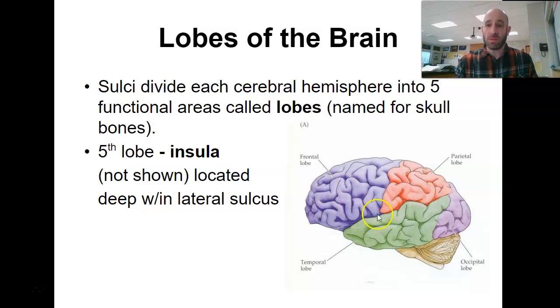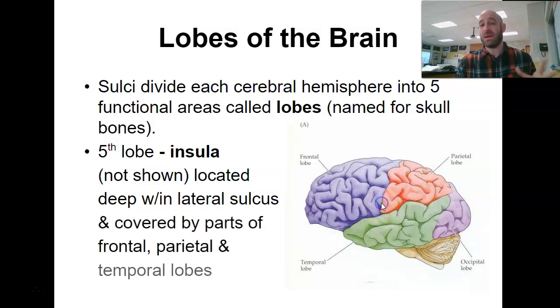And it's located somewhere in this area right here, and this is the lateral sulcus, so it's going to be deep in this area here, and there are going to be areas of the frontal, the parietal, and the temporal lobes involved in this. And we'll talk a little bit more about the insula a little later on. But what they've determined at this point is the insula really deals with emotions. It's like an emotional center. But we'll talk a little bit more about that as we go through.